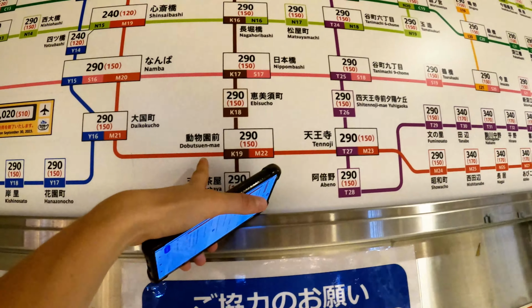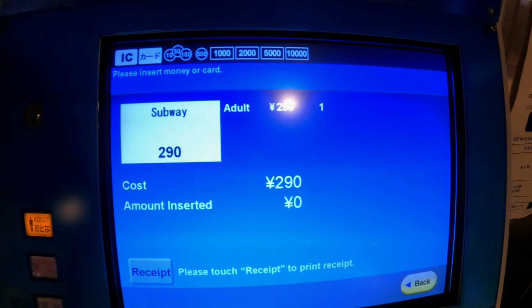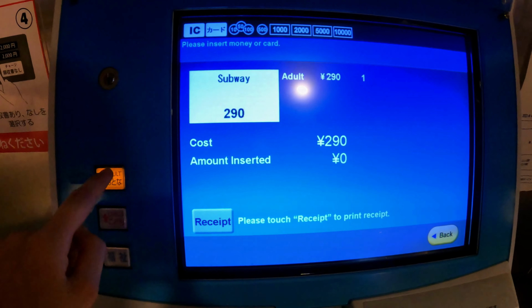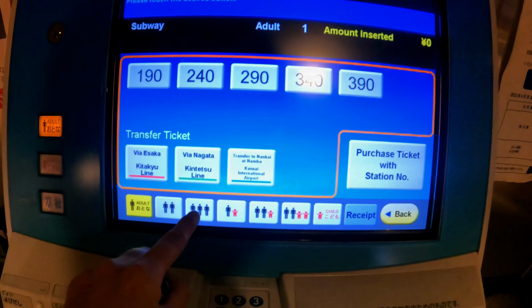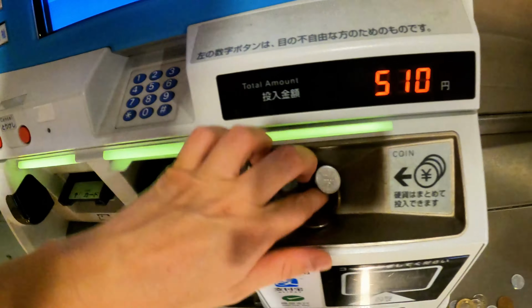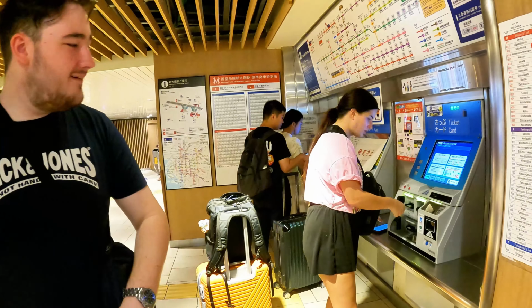I can't see our station on here. Oh, there it is. Dobutsuen-mae. Dobutsuen-mae is 290 for adults, 150 for children. So let's start by clicking English. 290. I want three adults. How do I change this to three adults? Let's try again. Let's try and book three. Ah, three. Oh, I've put too much in. Where's the tickets? I put them here. We have our tickets.